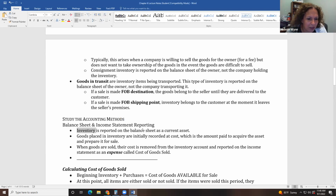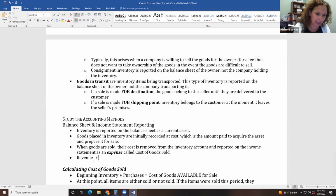So inventory is on the balance sheet as a current asset. When we buy them, we record them at cost. When they're sold, then they become an expense on the income statement. So on the income statement, in the good old days, we just did revenue, expenses, net income. In this chapter, we are now going to get fancier. We are still going to do revenue minus expenses as net income, but we're going to have several categories of expenses. And the first and most important expense will be called COGS. So we will do revenue minus COGS equals gross margin.